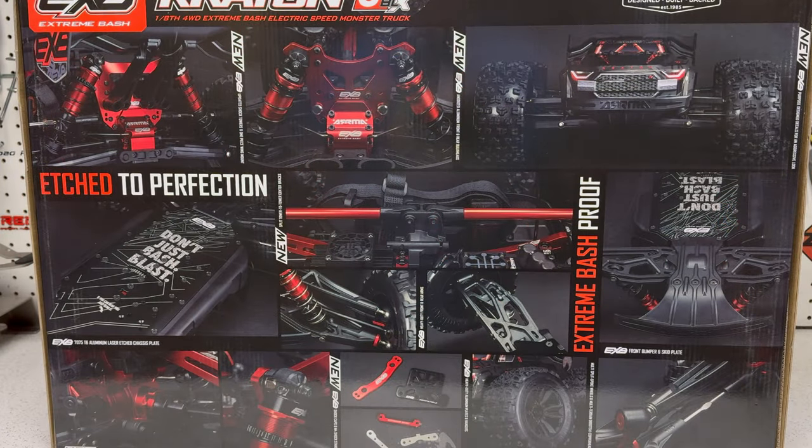Now, in the bottom of the box, you get a better image of that new split tower-to-tower chassis brace. I'm really, really happy, guys, with that setup. I think it's going to be an improvement over the solid one-piece, kind of lighter aluminum, if you want to call it that. Down here in the bottom right-hand corner, you've got the steel EXB turnbuckles, as well as, right here, the EXB Ackerman plate.